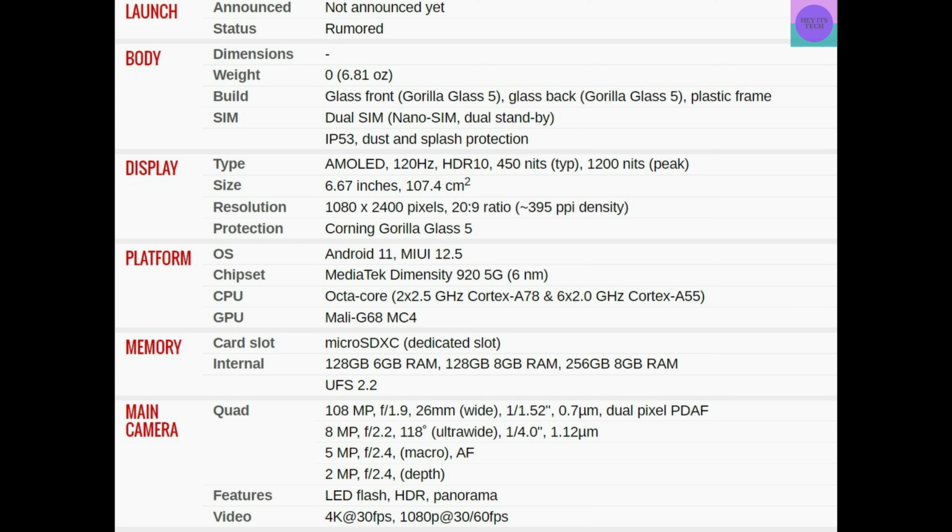And the display, we are talking about the 120Hz HDR10 Super AMOLED display with a not quad but full HD plus resolution with Gorilla Glass 5 on the front. Of course, this phone also supports HDR10, and the peak brightness of this phone is 1200 nits. I mean, that is amazing. As you guys know, the nits brightness can be very bright outside.